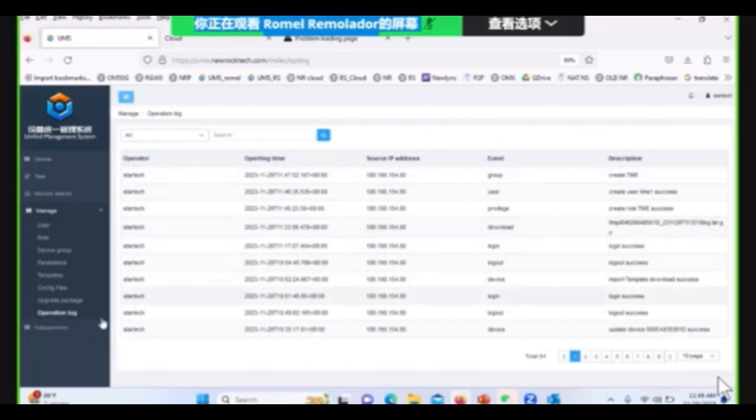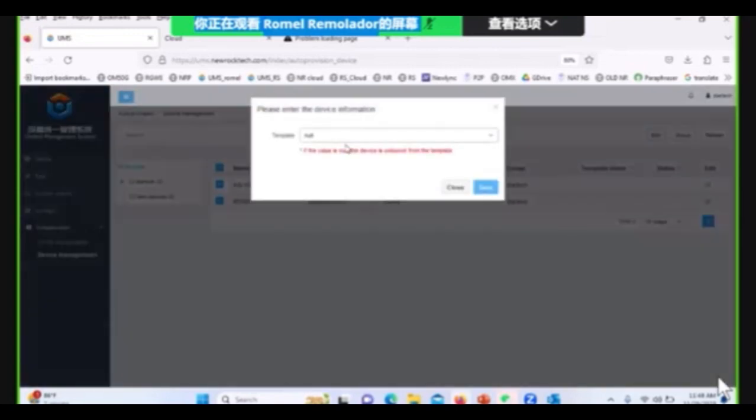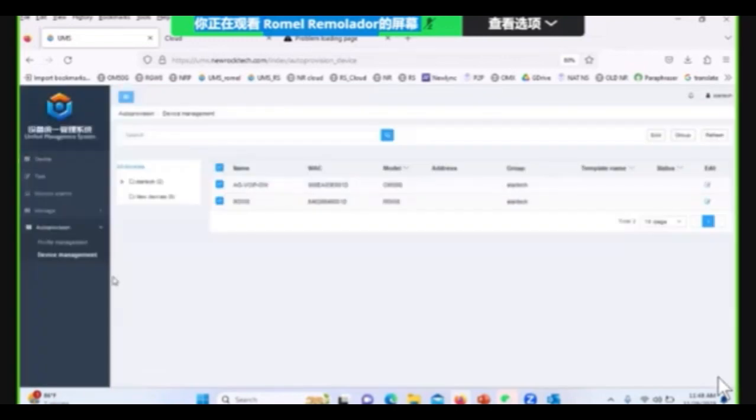The last part is here, the auto provision. You can also do device management. You can create a level. You can edit the group. You need to download the template for this one. I think that's all that we have shown.